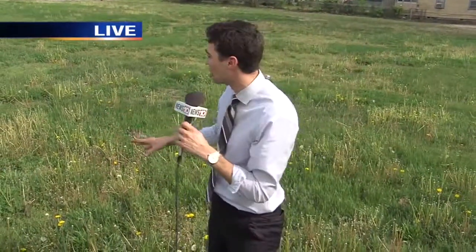Well, you can tell there's a lot of weeds here, especially dandelions, and they come in a lot of varieties. These are a common dandelion, and that's actually the name, a common dandelion. But what you saw in the picture earlier was a pretty impressive dandelion that grew pretty big. So they can get larger, but this is usually what you see in your yard. For now, though, I'm going to send it back into the studio.